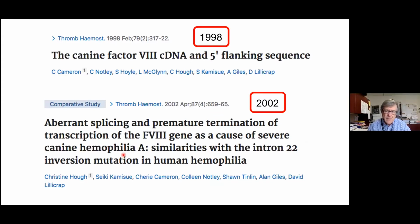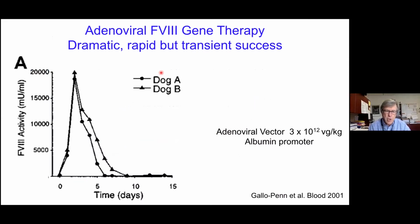And then in the middle of all of this, we carried out our initial gene therapy study. So this is now back in 2001, using an adenoviral vector. Not an AAV vector, but an adenoviral vector. And you can see in these 2 dogs, dogs A and B, within 2 days, we took their factor 8 levels from nothing to 20-fold normal. So 20,000 milliunits is 20 times the normal levels of factor 8.